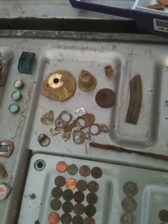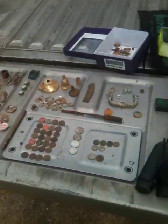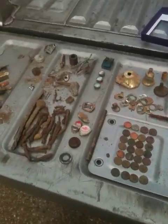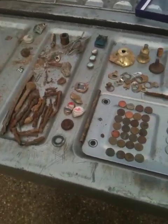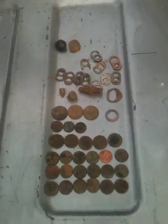But that's pretty much all I've got so far. A whole truck bed full of stuff. That's a lot of holes in just 6 days. 30 minutes to an hour a hunt. Today I actually had about a 2-hour hunt, and I pulled all that up in one go.